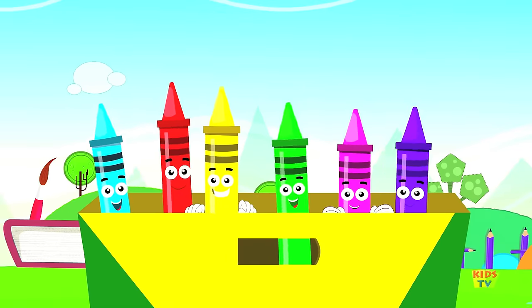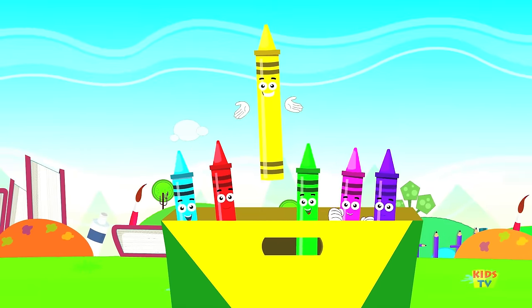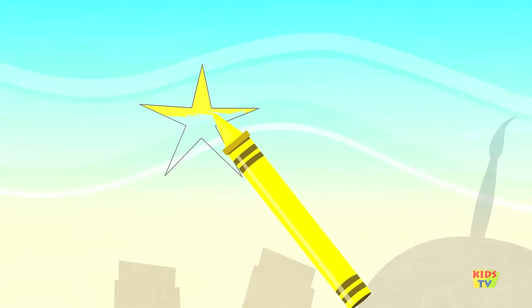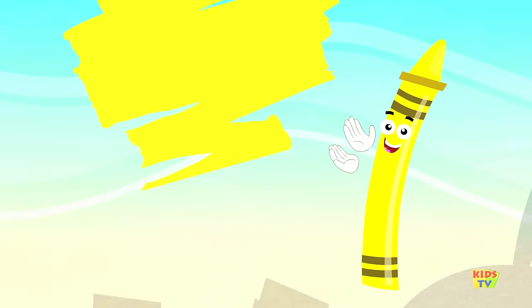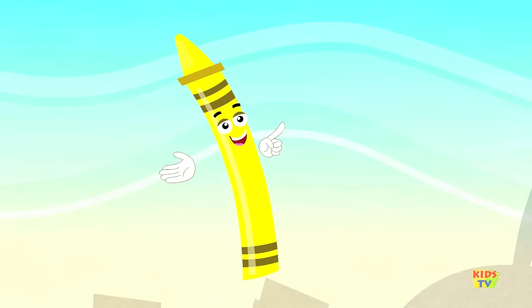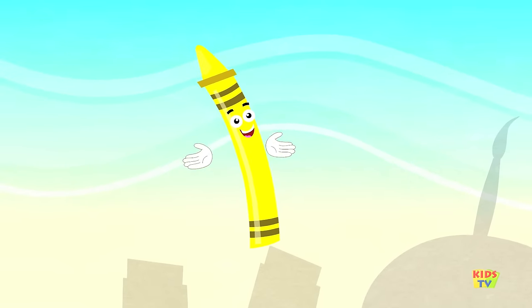Pick a color. Look, we've got the color yellow. Put the crayon to paper and paint a twinkling star. It looks so pretty, don't you think? Don't you love the color yellow? It's just one of the colors in our crayons box.